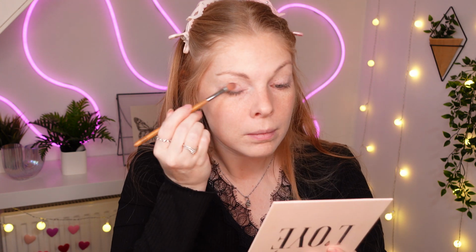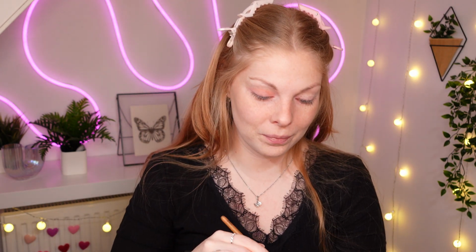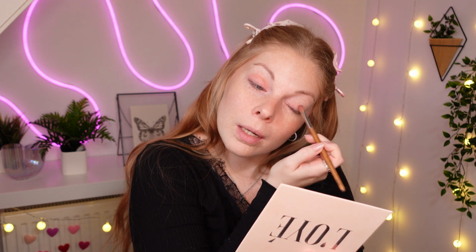So let's put a little bit of that on my lid. And you can see with one swipe, it's there. At least I can see that. Not really sure if you can see that. Let's do the other side.